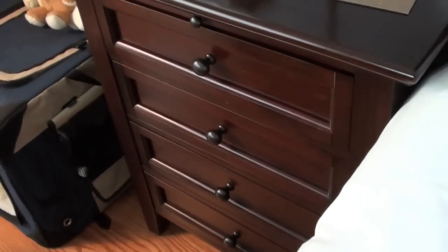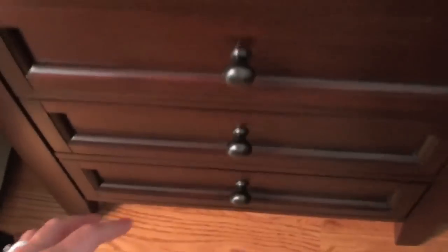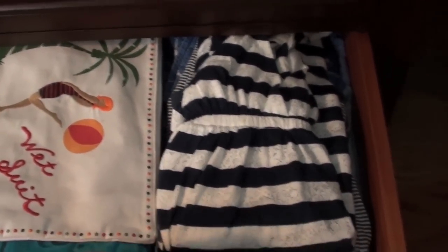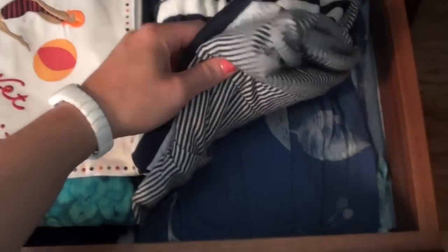So this is my side of the bed. Obviously, there's Wendy's little crate and such. And basically, I do have some clothes. I forgot, I just moved my swimsuits over here. So, like I said before, I don't wear these things that often. Of course, I wear them more than right now, but it's not like I need access to them every day. So I figured it was okay to put them in here, and they fit really nicely. And I wasn't using these two bottom drawers for anything anyway.